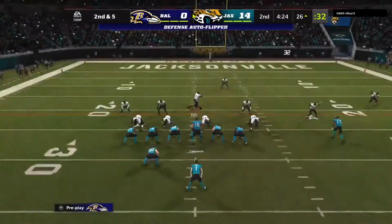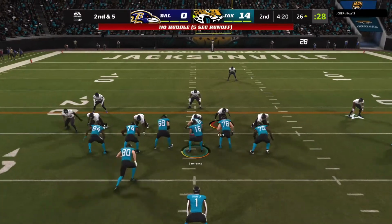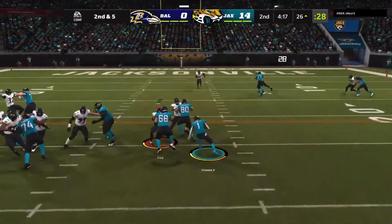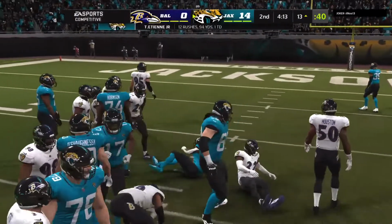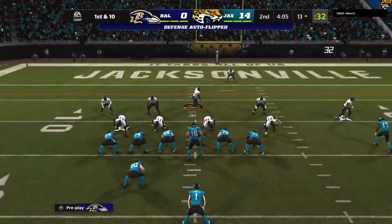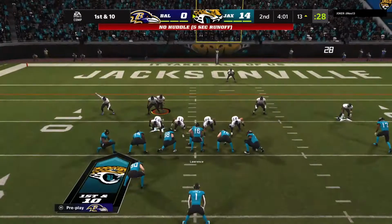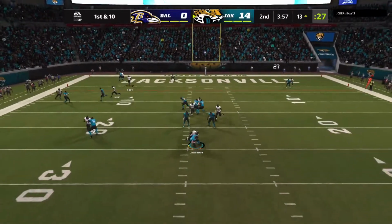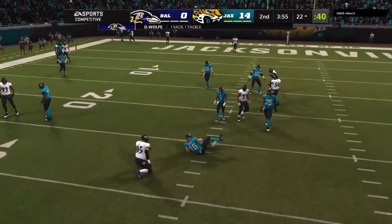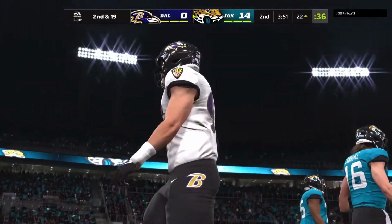Odafe Oweh there on the tackle. After the pickup of 5, here's 2nd and 5. Etienne with it, and bulldozing his way through. And they'll work it inside the 15-yard line before it's all said and done. 94 yards for him on the ground so far tonight as he has been terrific in this first half. And he's not able to get away. Sacked back at the 22. Derek Wolfe popping in for the sack.